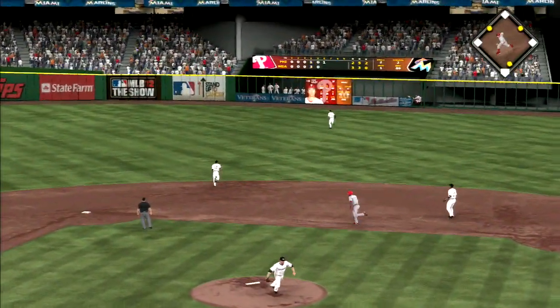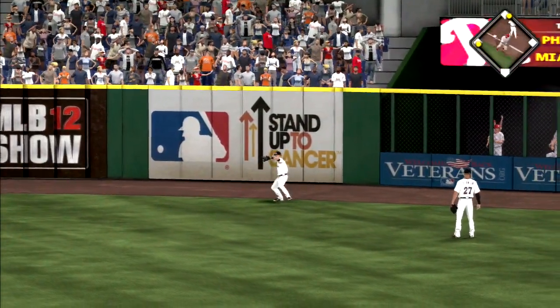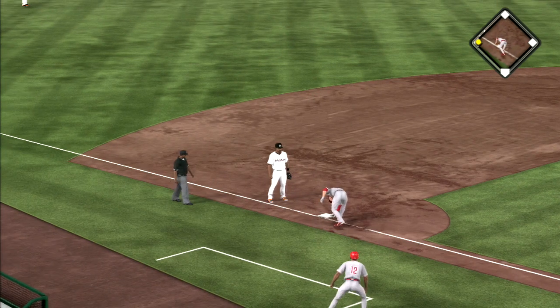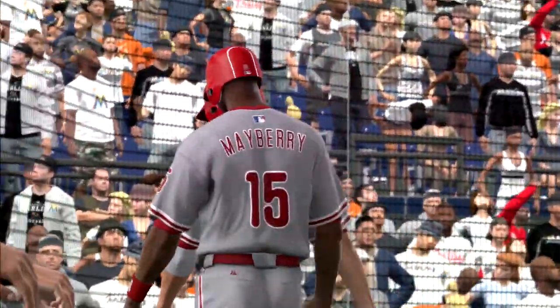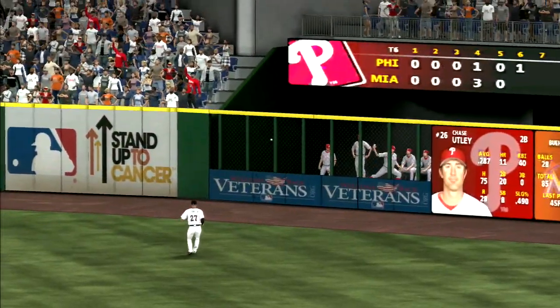Swing and a ball hit fairly well, heading high and deep toward right center. And this will find the gap. Extra bases for Utley. And the runner will score from second. Now 2 runs have scored. And he's in there with a 2-run triple. Well, there's one of the most exciting plays in baseball right there. He's able to hustle all the way around to third with a triple, and those 2 runs, they're able to give him the lead as well.